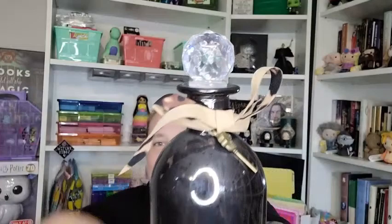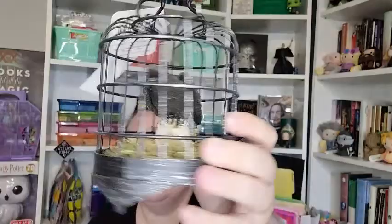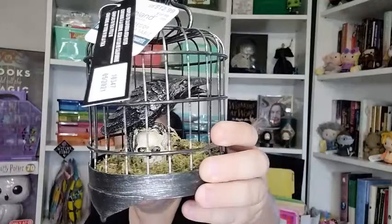So this one's the black one. Then they have more of a gold. And then I also got the green one. I thought they were so gorgeous. And then I also found this cute caged crow, and he's sitting on top of a skull. I absolutely love this. And they also had one with a beetle and a Venus flytrap as well. But I picked up the crow, love that.